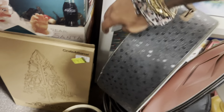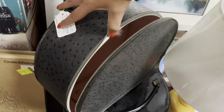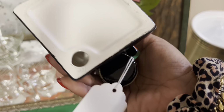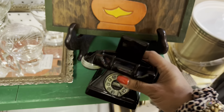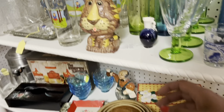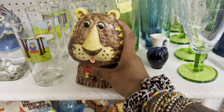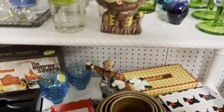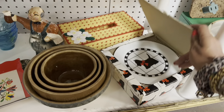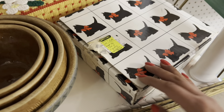Love this vanity case. That's a pretty great price too, $16. Look at this little telephone. This looks like it could be new. Yeah, it's definitely new. Funky Tiger, Taiwan. Those don't sell that quickly for me. Fun. Wait a minute.